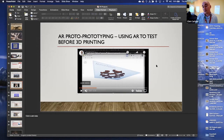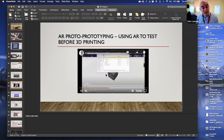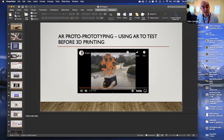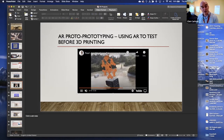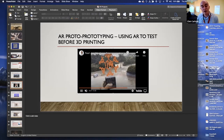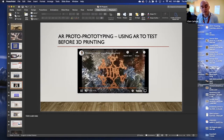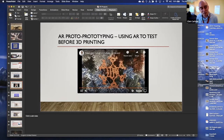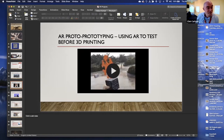Well, we can take that 3D model, put it into CoSpaces, and view what that model would look like in real life before we did the 3D print. So that's the 3D model, and then attaching it to that cube, and we can see that's the 3D model outside, they're rotating it around, viewing it from every angle before we took it off and did the actual 3D print. This was a Pearl Jam Christmas ornament for one of their teachers who was a huge Pearl Jam fan. So we built that together.